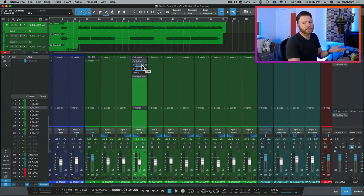This is massive. You know, I do a fair amount of parallel compression, especially on like drums and stuff. If I need to, I can easily just throw a splitter in. So this is massive. Or if you want to do like delay throws.